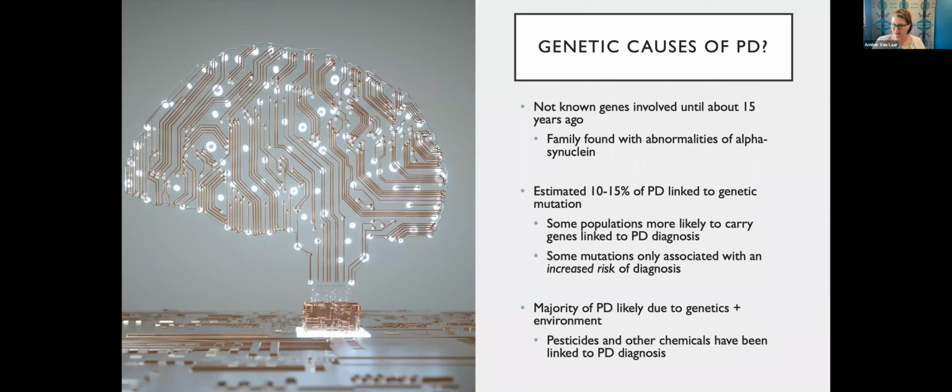So early on in my training, very early, there was an idea that maybe there weren't any genetics involved in Parkinson's. Actually, for a long time, it was thought that this was environmental. You had to be exposed to something outside of yourself in order to explain why someone was getting Parkinson's. And it's been a few years now, but I think it was an Italian family, if I'm remembering correctly, that had a lot of Parkinson's. And sure enough, when they went to look, there was a problem with the alpha-synuclein gene.